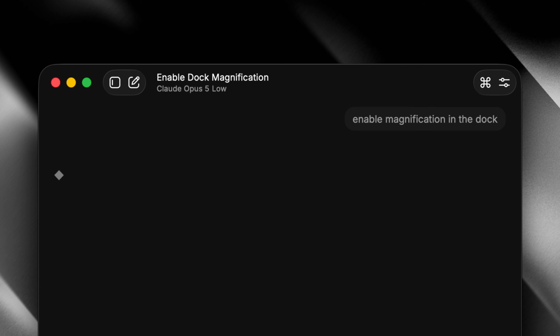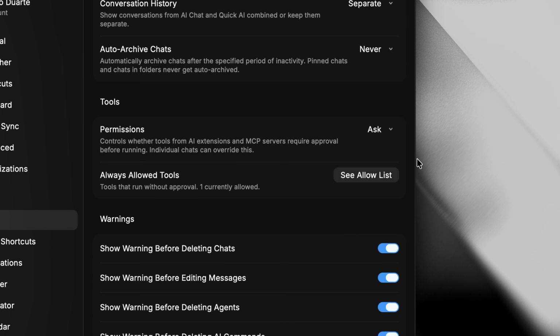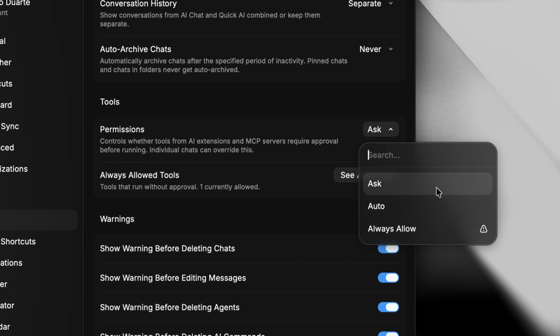Now, because this is something that AI can decide, you have to authorize it, and you can choose to do it every time a tool is called or always allow. Honestly, I can't live without always allow, but I won't judge you if you prefer to press that confirm button multiple times a day. If you feel like you've given too much permission though, you can always revoke it in settings.